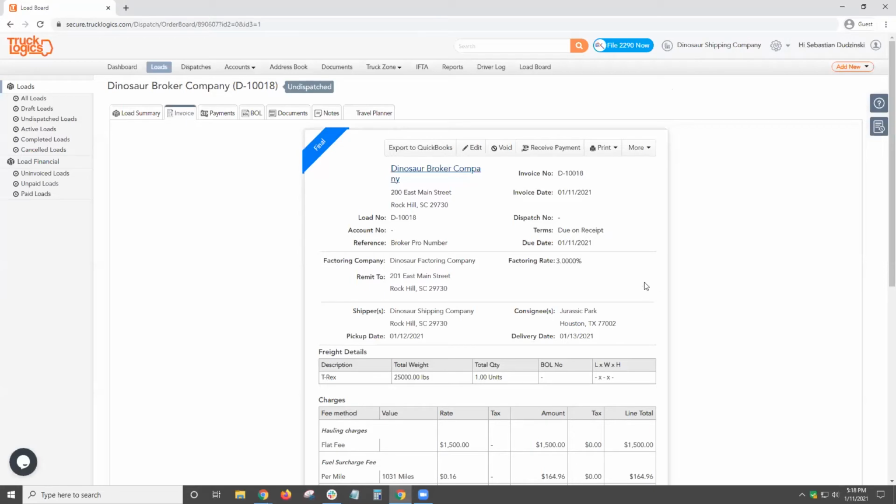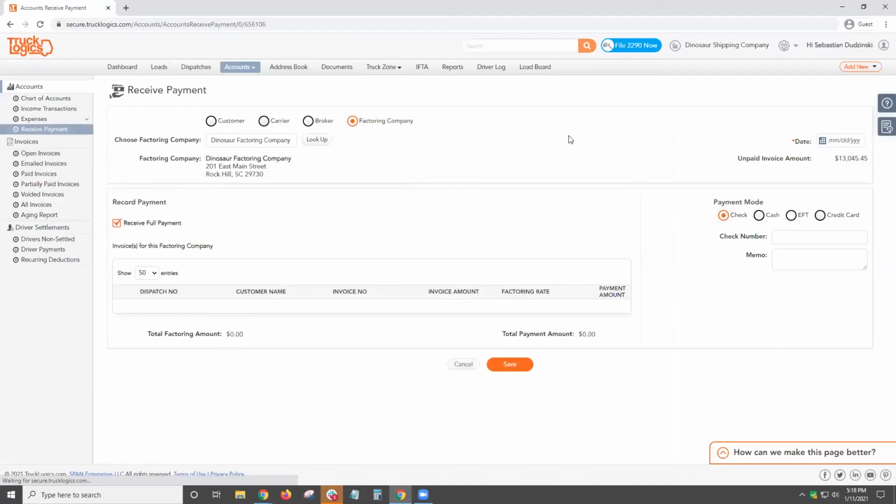Once the invoice has been finalized, you'll then be able to receive payment on it. So let's go drop in real quick and show you how to receive payment on an individual invoice. You click that receive payment button up at the top of the invoice. The system will load the receive payment section on your account. And once in there, it's going to pre-fill who we're receiving payment from. So you can see it automatically switched the toggle up at the top to my factoring company.